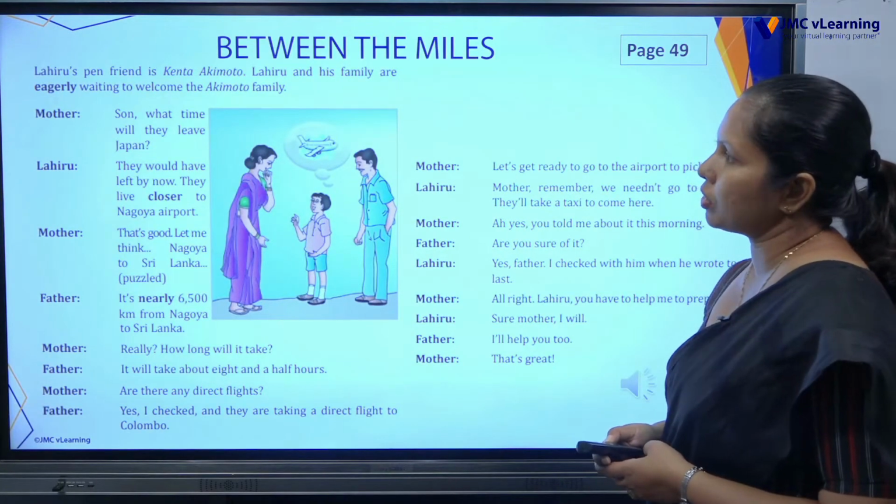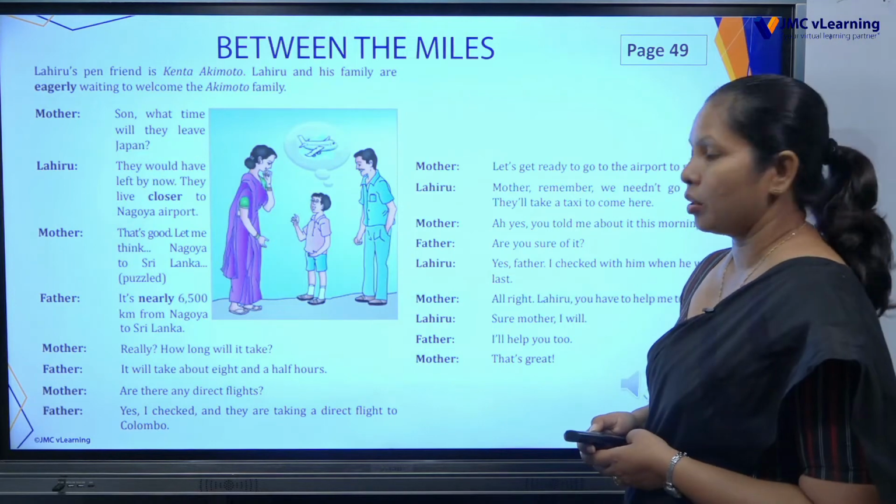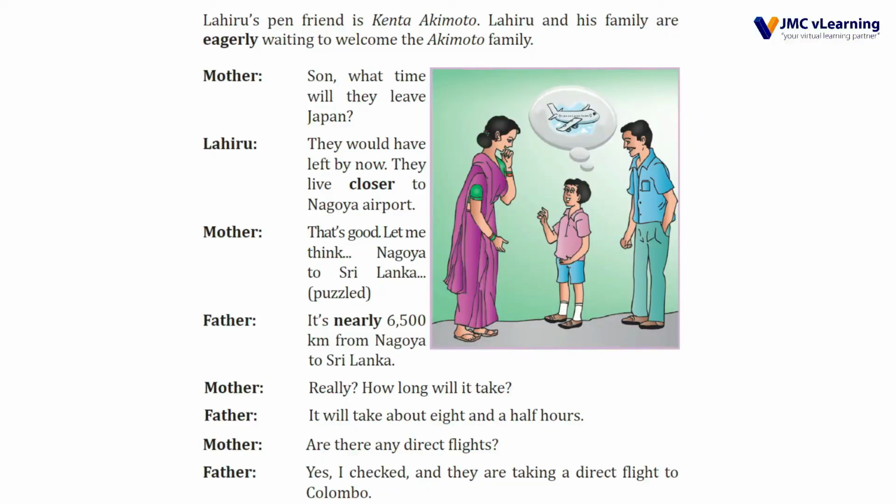This is a conversation between mother, Lahiru, and father. We'll listen to it. Son, what time will they leave Japan? They would have left by now. They live closer to the Nagoya airport. That's good. Let me think. Nagoya to Sri Lanka? It's nearly 6,500 kilometers from Nagoya to Sri Lanka. Really? How long will it take? It will take about 8.5 hours. Are there any direct flights? Yes, I checked, and they are taking a direct flight to Colombo.